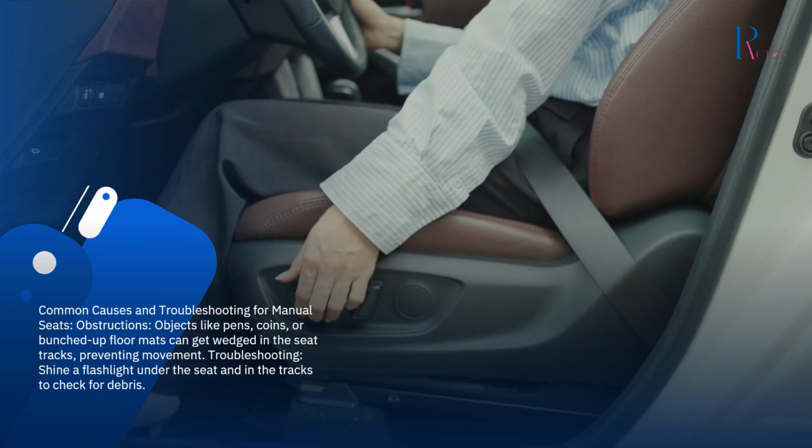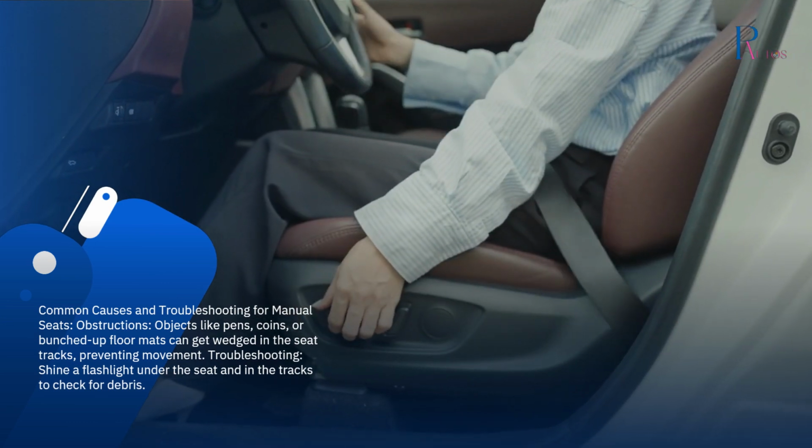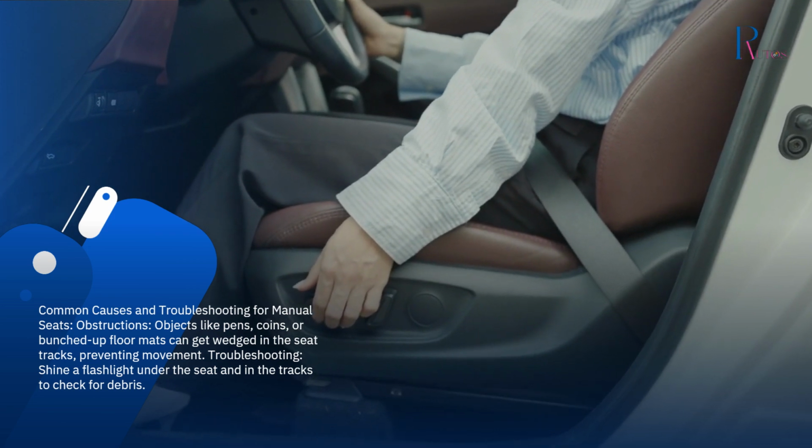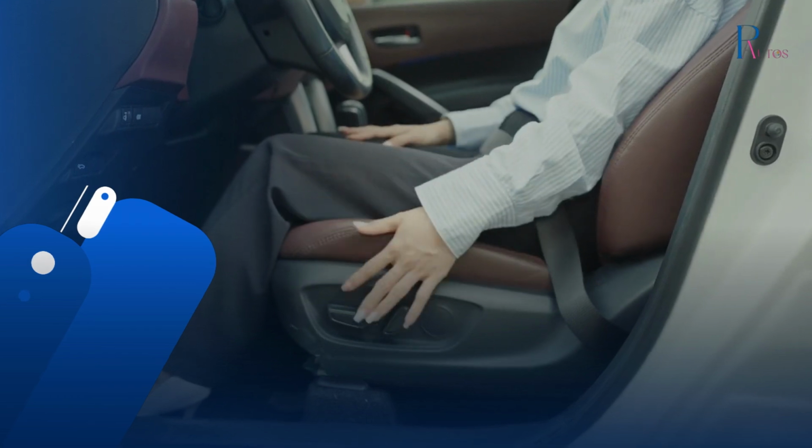Obstructions. Objects like pens, coins, or bunched-up floor mats can get wedged in the seat tracks, preventing movement. Troubleshooting: shine a flashlight under the seat and in the tracks to check for debris.